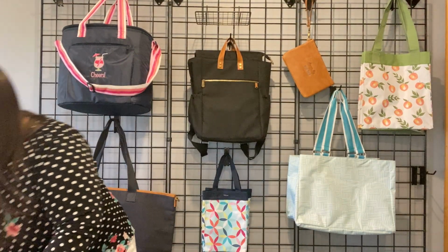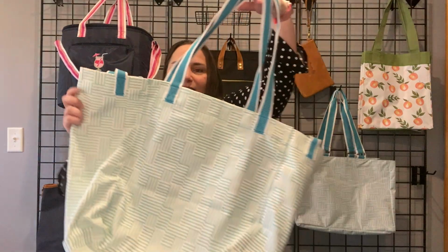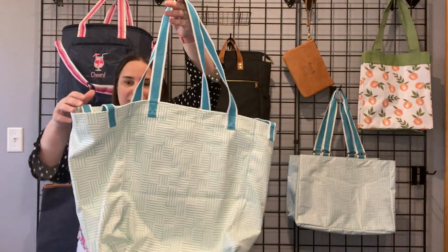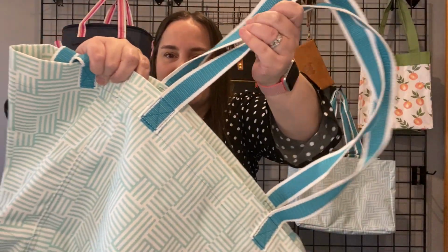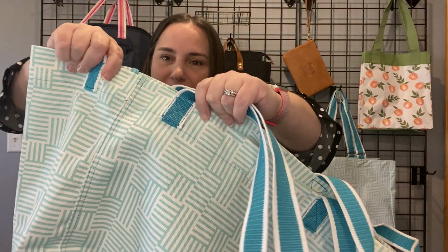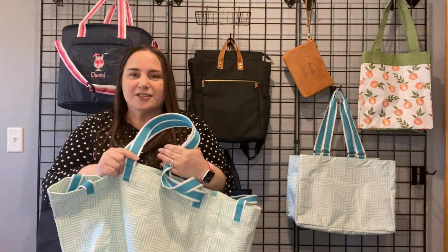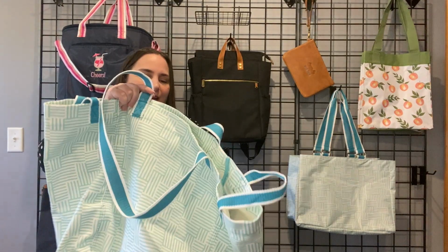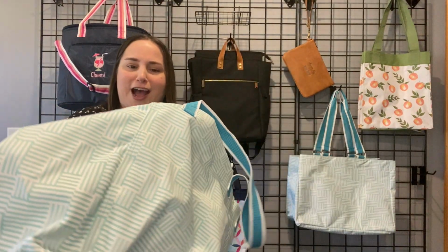And then one last tote that I want to show you, which is perfect for the beach this summer, is our new Horizons Tote. This is our patchwork stripe. I love that the straps and the stripes really look really nice together and complement each other, but they're not the same color. To me, I really love that.